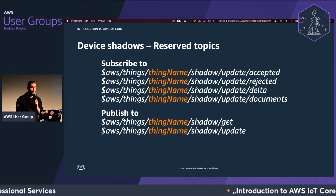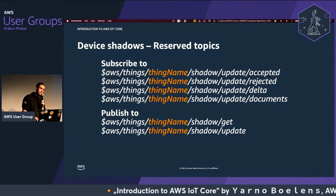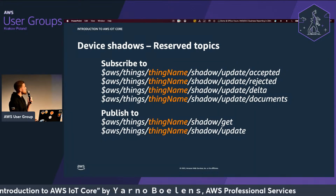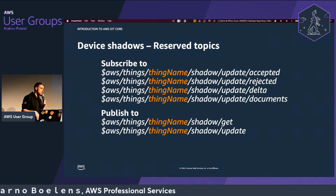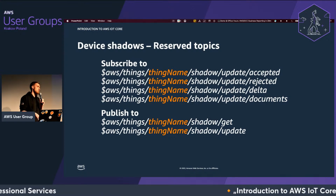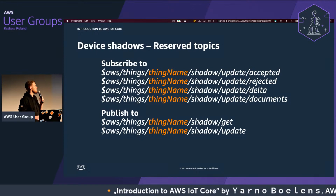Then the next topic is delta, which will allow you to check the difference between the state of your device and the state that we have in the cloud. It can happen that they sometimes are not 100% aligned if the update, for example, has not happened yet, or the device for some reason thinks there has been an update, but there hasn't.